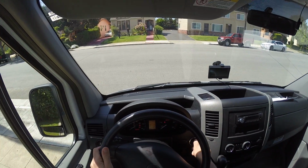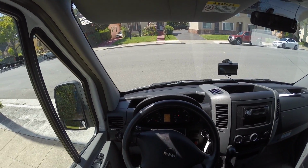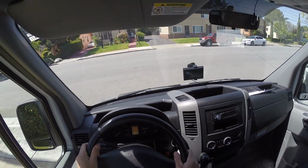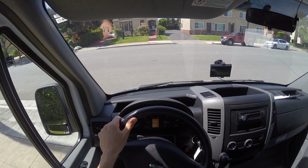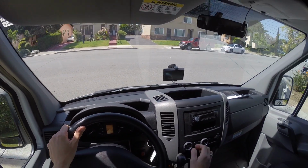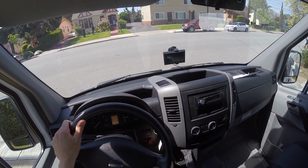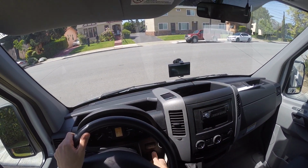No handhold here like in the Transit. Makes it a little harder to get in. This is a Sprinter 2500. 2011's badges are Freightliner. They're all the same. It didn't come with a backup camera, so I added one. Turn it on. There it is.